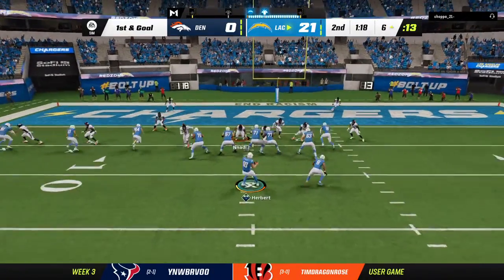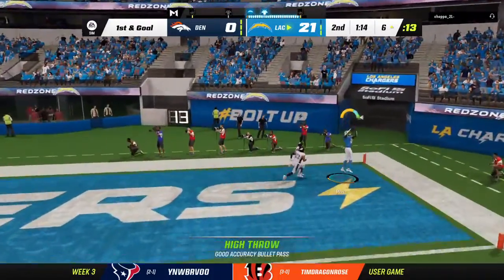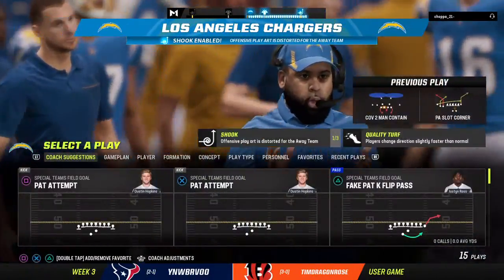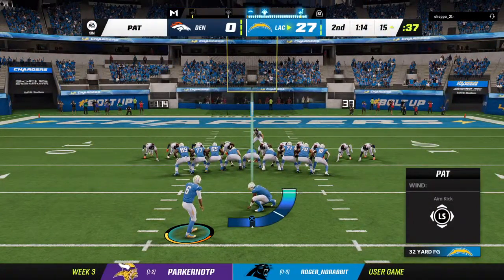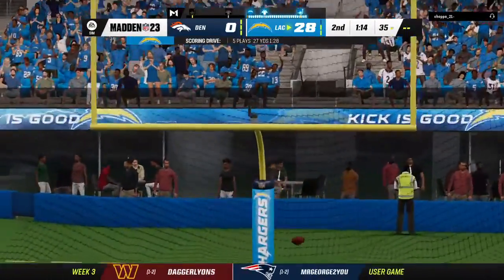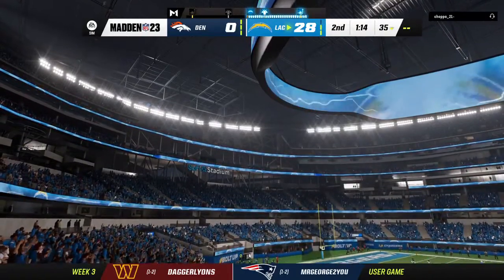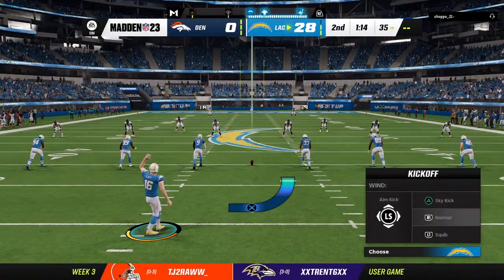Back to throw here, Herbert. This will be caught in the end zone for a Chargers touchdown. Justin Ross, his second touchdown of the game, his third on the year. And the Chargers are able to add on to their first half lead. Hopkins with the extra point, and a rout is on here in this first half.